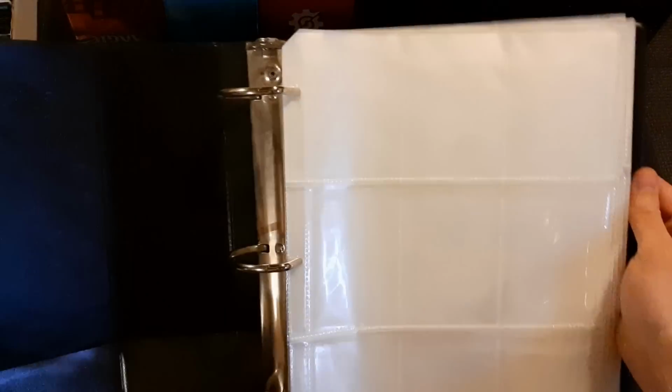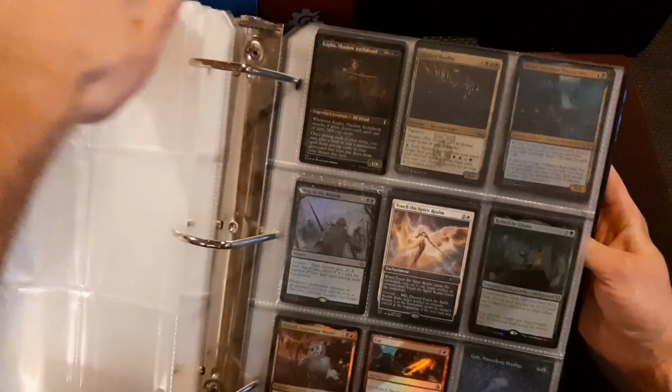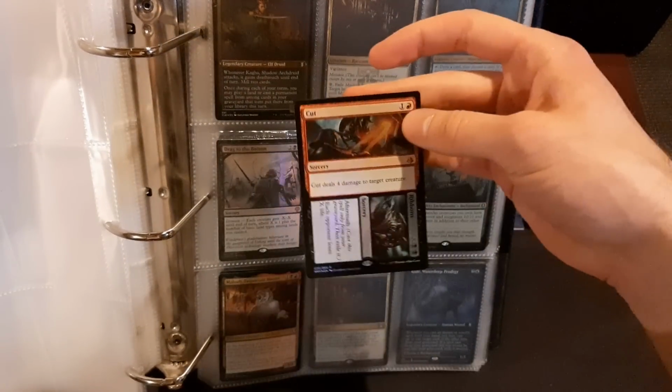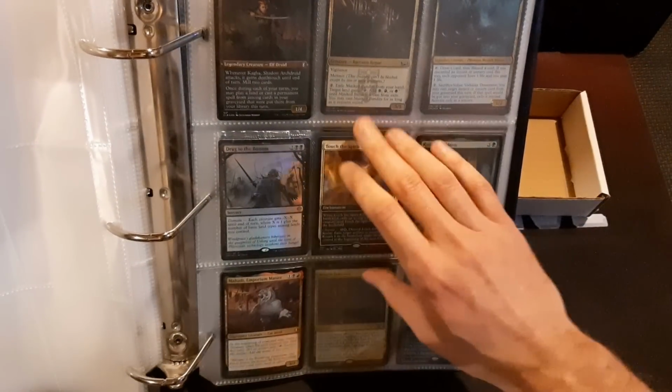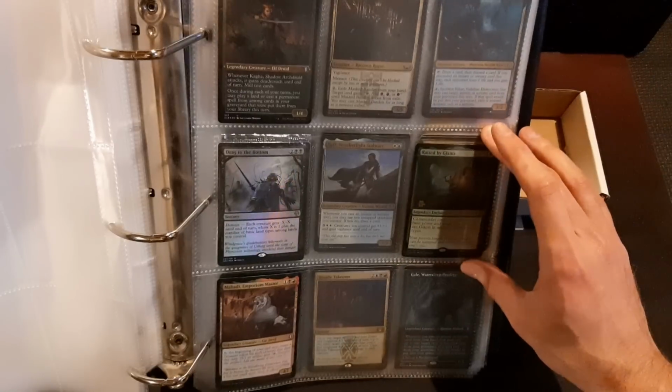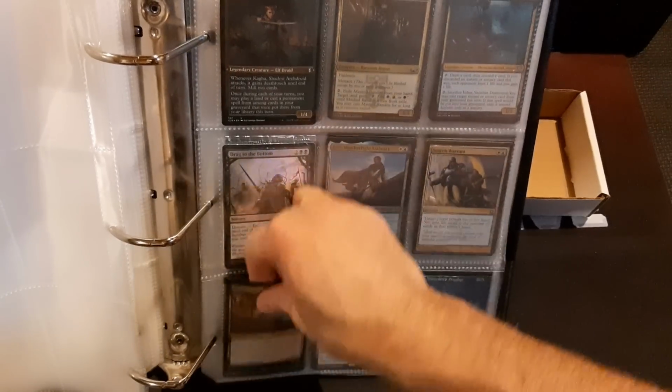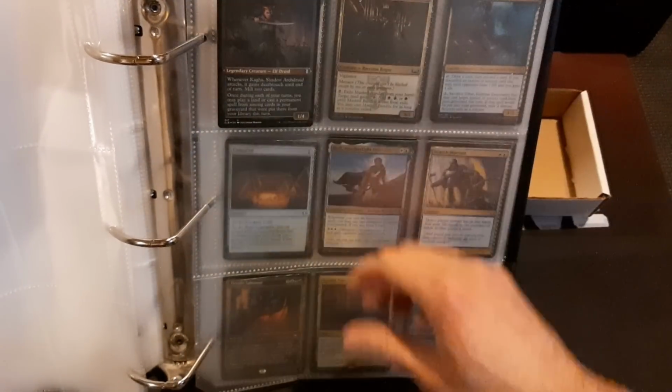Lots of empty pages. Okay, so there are cards in here. This is a lot of pages. It's too bad they're kind of the crappy pages. Not very good quality. Otherwise I might use them. So it looks like this is a Baldur's Gate binder, potentially. Although there's this random cut to ribbons foil from Amonkhet. Touch the Spirit Realm. Pre-release promo Race by Giants. Another pre-release promo.